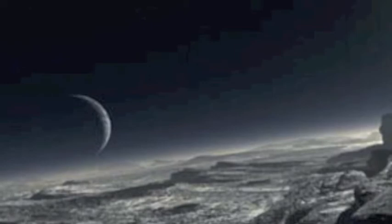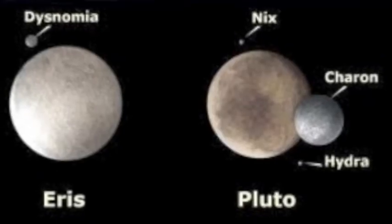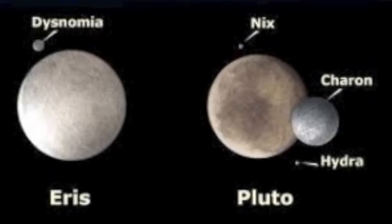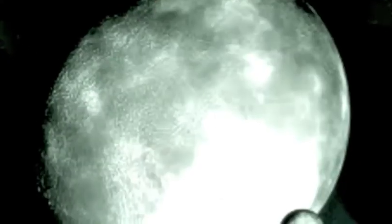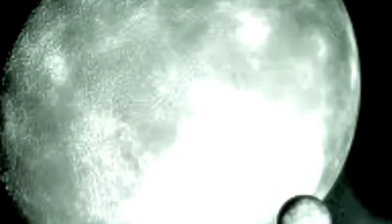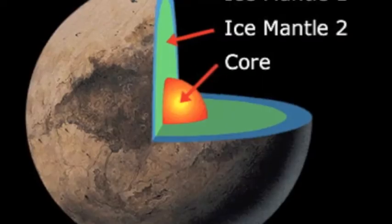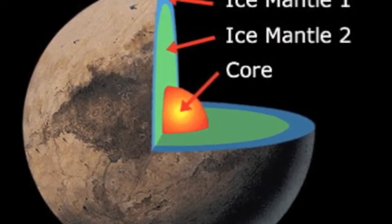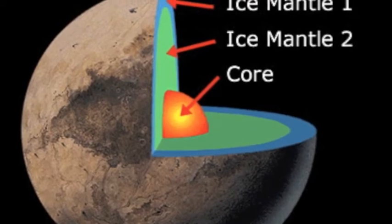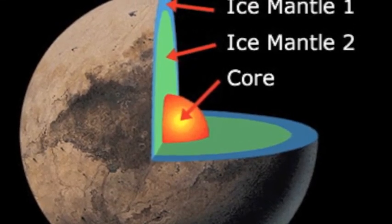Eris and Pluto are almost the same size, but Eris is 27% larger than Pluto, almost like a penny and a nickel being compared in size. This is a shot of Pluto right here and its composition. But really, like I said before, it's so similar, they might as well be twin planets.